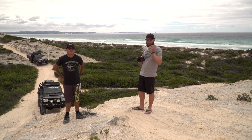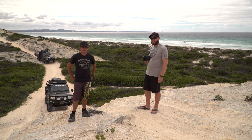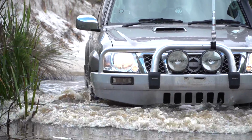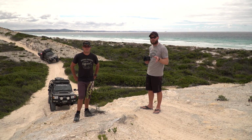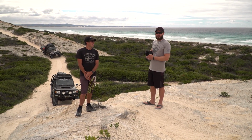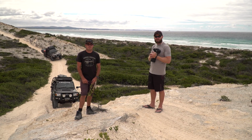Further along the cliff, unfortunately Daryl has lost his number plate, as you probably noticed earlier on. We didn't notice until now. So we've had to go back to the deepest river crossing we've done, which is near that camp, to try and find the number plate. So we'll just let them get a head start to have a bit of a look. And we're going to continue along these cliffs for a bit to kill a bit of time.